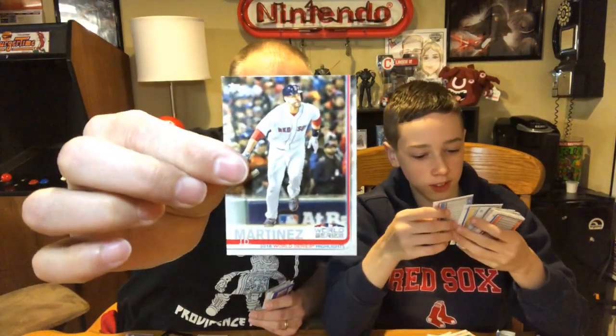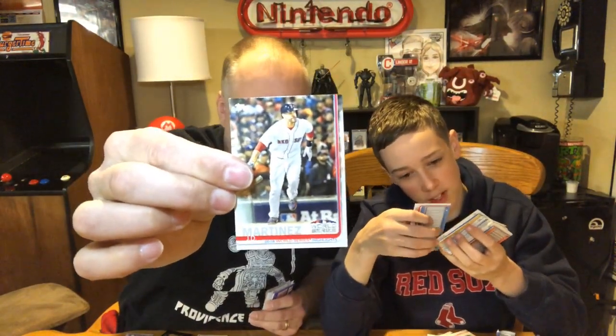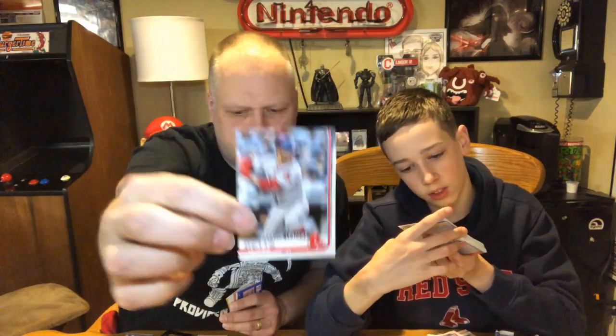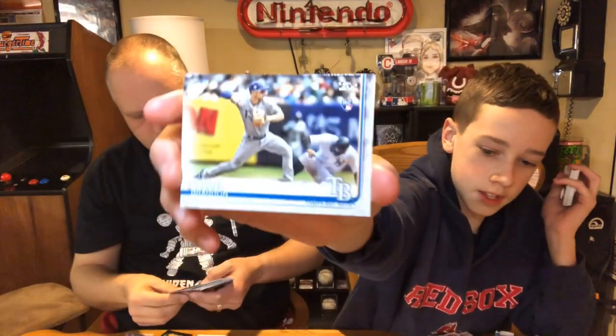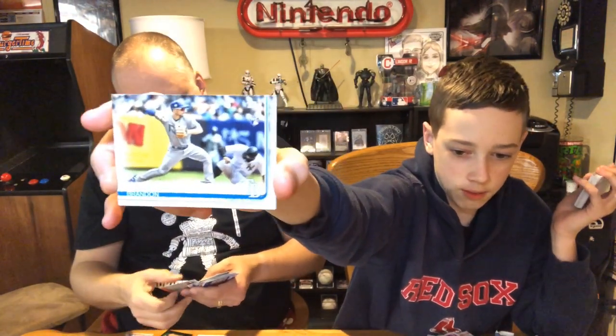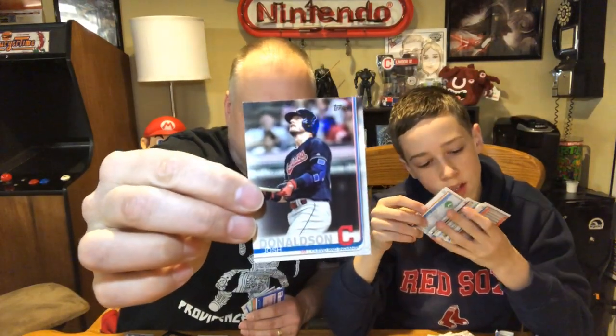We got J.D. Martinez, World Series insert card from last year's Red Sox championship. Looks to be celebrating. And you're loading up on the Red Sox. We got a Mookie Betts League Leaders. We got this cool action shot. A Yankees player that I don't know, sliding into another person, which I don't know. I got Josh Donaldson on the Tribe, who's no longer there. So, yeah, I'm getting all my Indians who've since left. This is great. We got the Houston Astros.